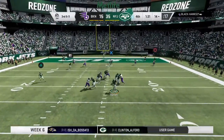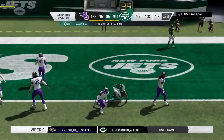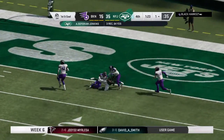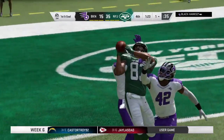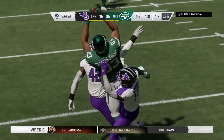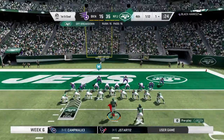On 3rd down, Daniels. And it's caught. They're able to convert on 3rd down, and that sets up a 1st and goal. The goal for any offense versus his own defense, find the holes where guys are available and put the ball on the receiver before any defender can step up and fill it. They did it well there. Perfectly executed crossing route. They come out with 1 back and 3 tight ends.